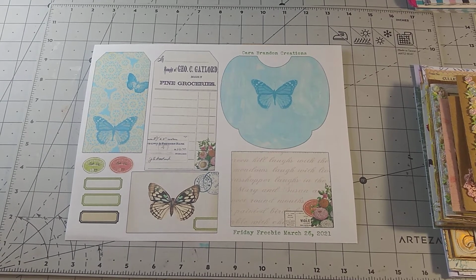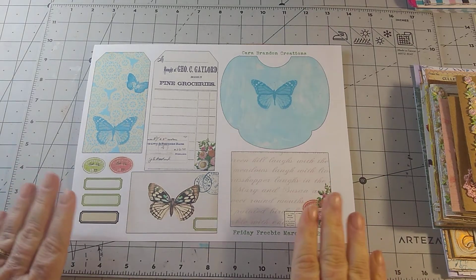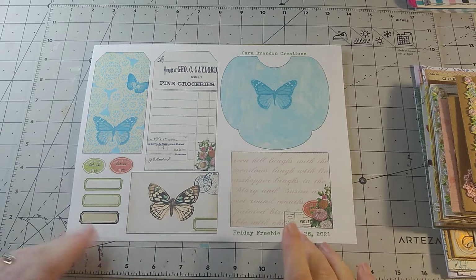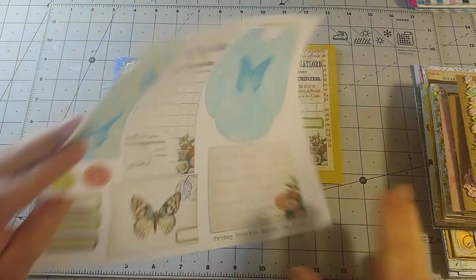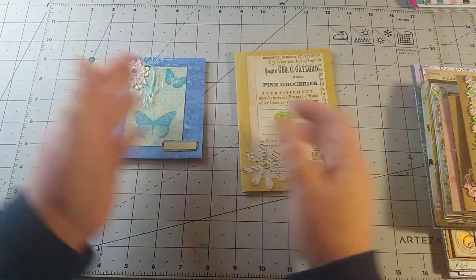And this is just the follow-up for the 7 Days of Spring. So it's hashtag 7 Days of Spring 2021. It's a collaboration with Dear Julie and Cara Branding Creations. So what I did today was I took Cara Branding Creations' Friday freebie and made a couple of cards with them, and I already made them.